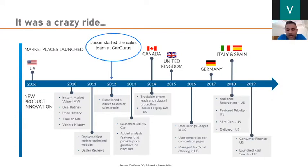Sometimes at levels beyond what our dealers thought might have been appropriate. And that led to some interesting conversations, and still I think leads to some interesting conversations at times. But we had to be able to show why we think there's ROI to our dealers with these increasing prices.